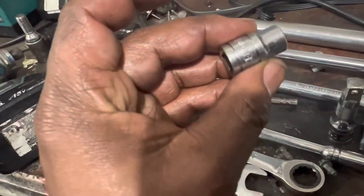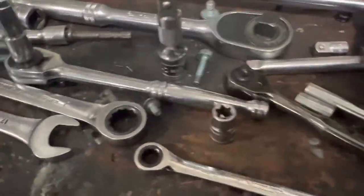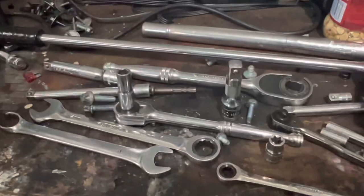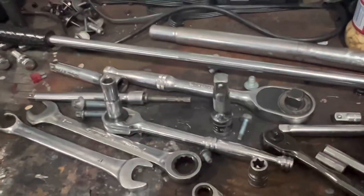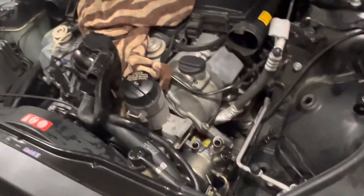Earlier I was talking about how you're going to need this one right here, which is the E12, and that is the same as an 8 millimeter. So if you don't have an E12, you can use an 8 millimeter socket. Pretty much you're going to use an 8 millimeter socket or E12, a 10 millimeter socket or E14, and also a 17 millimeter. That's for the tensioner pulley and also for the high pressure power steering line.